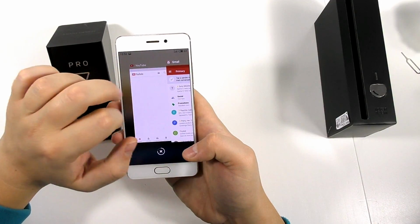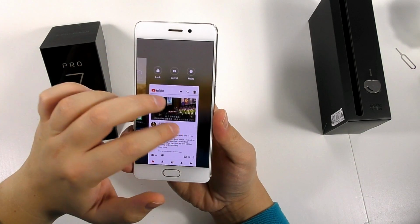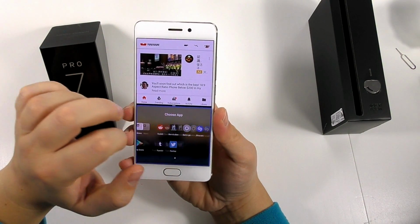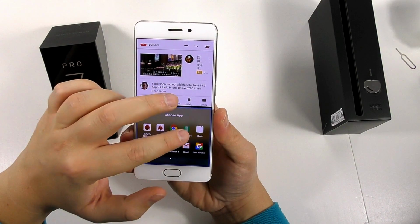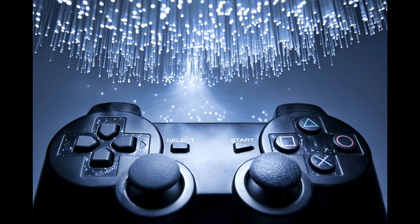And the Flyme OS is specially catered for multitasking and is better even than stock Android, because once you enter the multitasking window, you can switch from any app you have on your phone as the second app, and you don't have to have it preloaded like with stock Android.